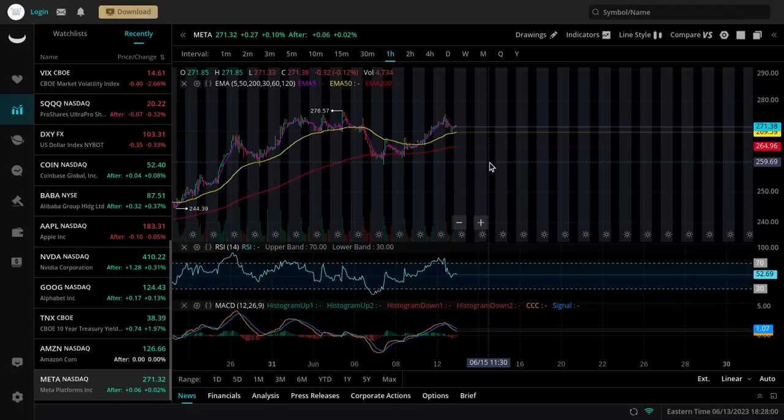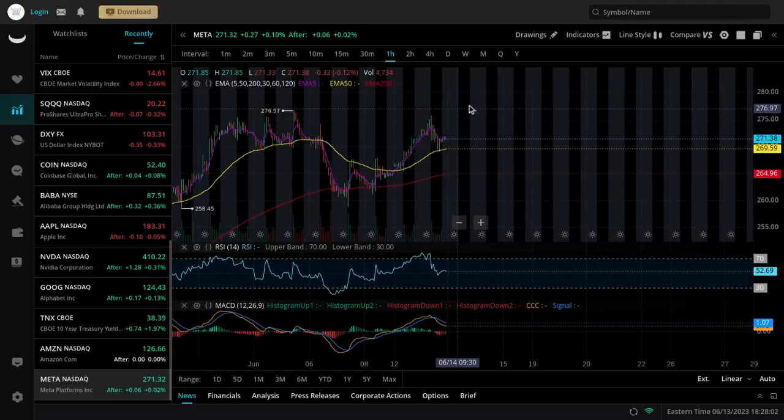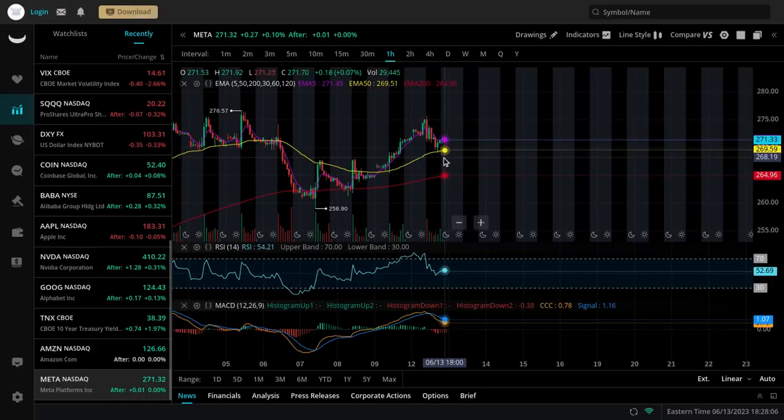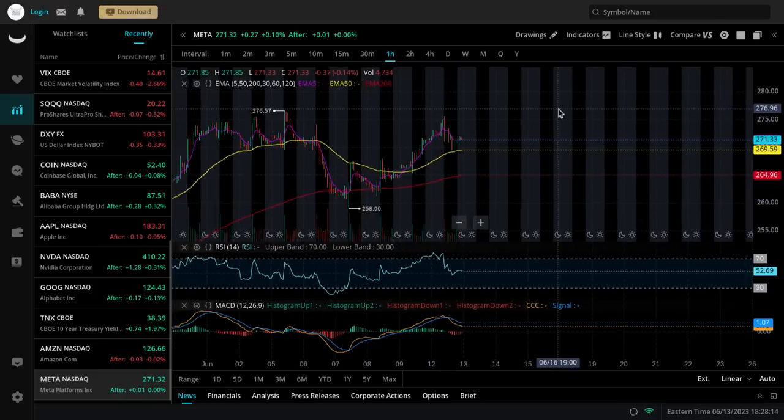For Meta, if we're bullish, you're going to be watching 276. If it breaks that, 280 plus could come. If not, it could come all the way down to support at 269. If that fails us, there's 264, 258, and potentially 250 if we get an even bigger drop below 258. So lots of volatility is coming.